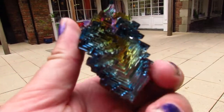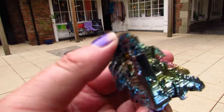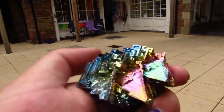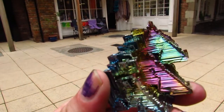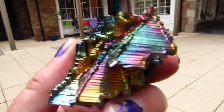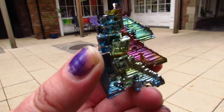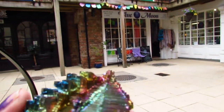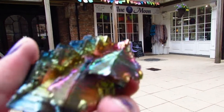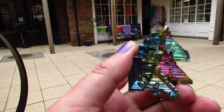Now this is not an inexpensive piece. This piece was £36, and there was another piece in there, £45, which was bigger. But I decided to go for the smaller piece. But you can see all the beautiful colours in that. I couldn't walk away from it, folks. But if you're in town, check out the Blue Moon. They've got loads of new stuff in as well. So that is it. It is absolutely gorgeous.